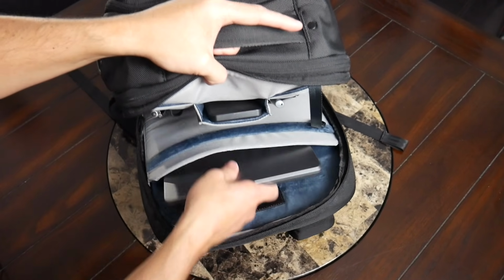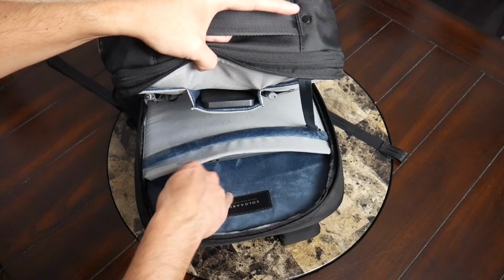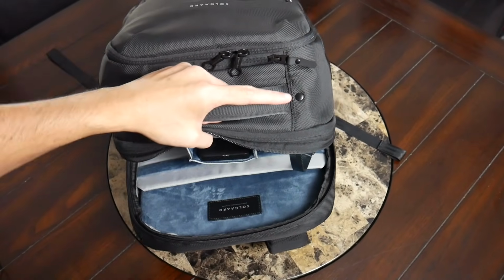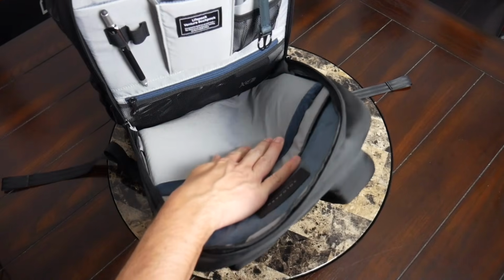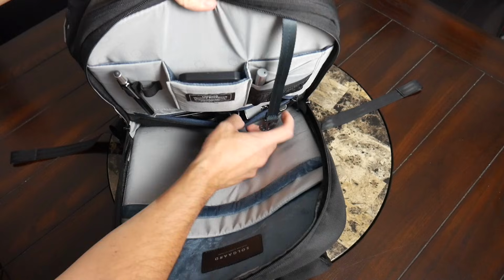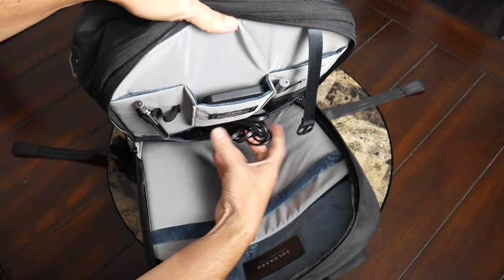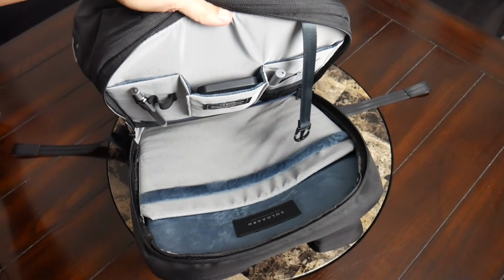And then on the back, I have my 14-inch MacBook Pro. You can see there's plenty of leftover space here. I like the soft lining on the back of that compartment as well. And then on the front, this doesn't open up fully flat, so it can be a little bit tough to see, but you have a zipper pocket down at the bottom. This is a mesh compartment that does have enough space to hold my charging cables and my USB-C hub.